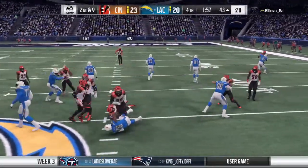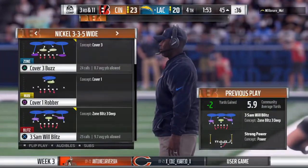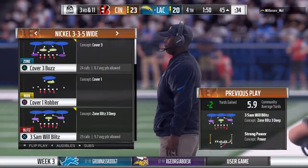Mixon, and maybe a measure of revenge there. He's had his way in this one, but this time they get him behind the line. He lost 2 there, and it's third down.